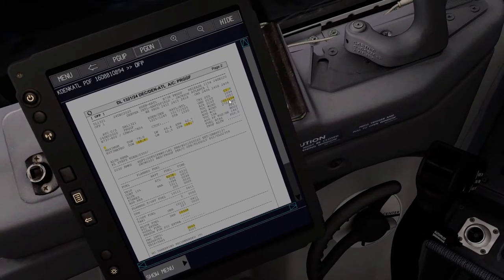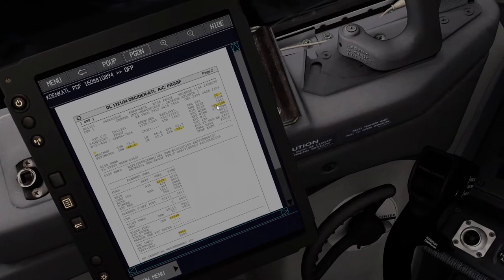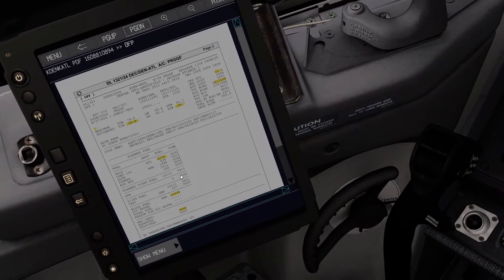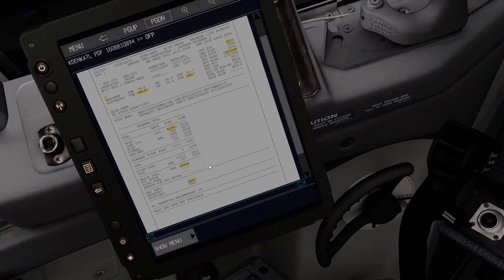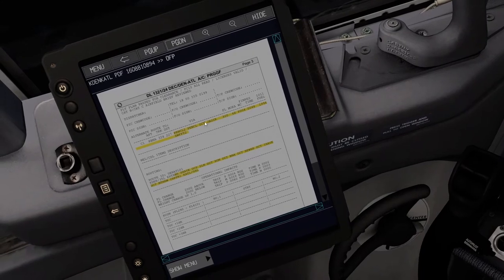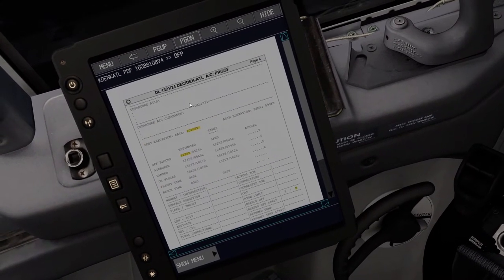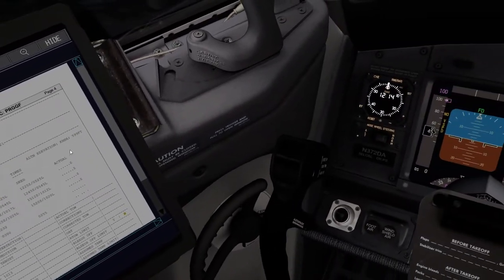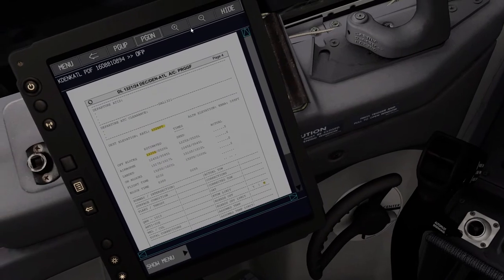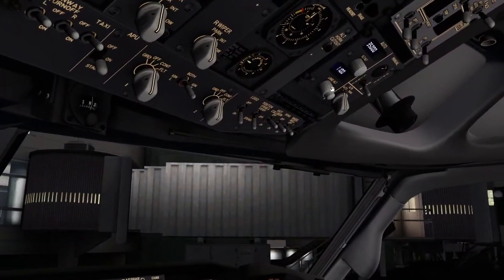Cost index 6, and winds for the departure at the beginning of the procedure, 001, north wind with 104 knots. The reserves 305 tons. This is the route for our alternate and this is the destination route. Departure estimated time is in 10 minutes. The elevation at destination 10,026 feet, already set in this window.